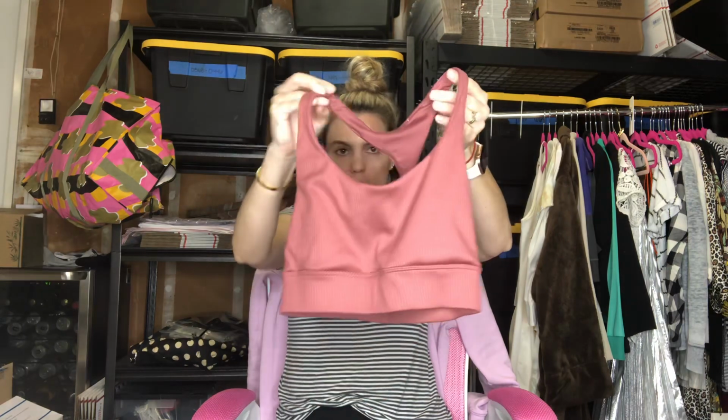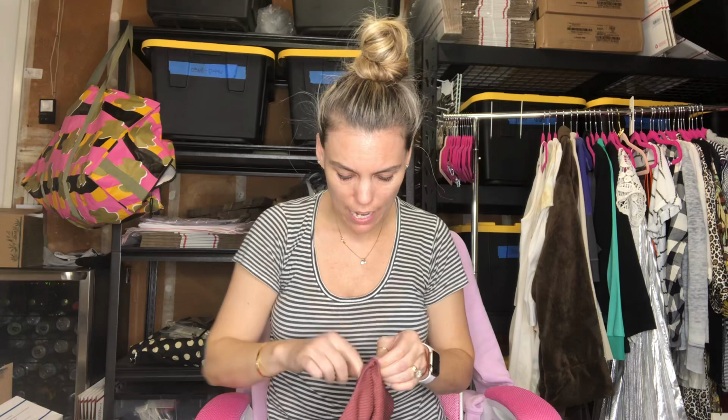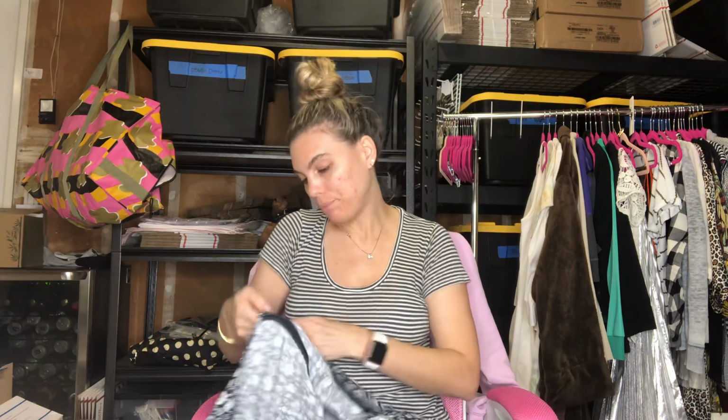This just feels good and expensive. It's a sports bra. I can't find any tagging on it, so I'm just going to keep it for myself for like a sports bra. It's super nice though. Like I wouldn't be surprised if it was something expensive. It's just all the tags have been cut out, so I don't know what it is. So it'll be for me.